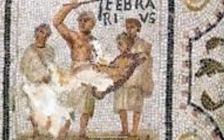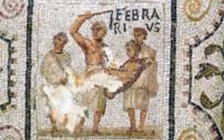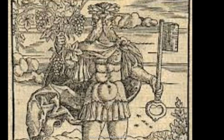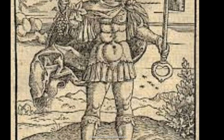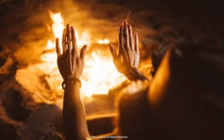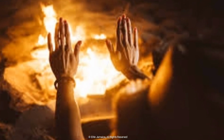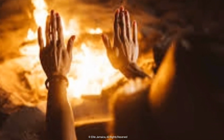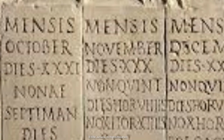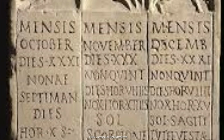Eventually, January, Januarius, and February, Februarius, were added to the end of the year, giving all 12 months proper names. January was named after Janus, the Roman god of beginnings and transitions, while February's name is believed to stem from Februa, an ancient festival dedicated to ritual springtime cleaning and washing. Now, let's take a more in-depth look at how the months of the year were named.